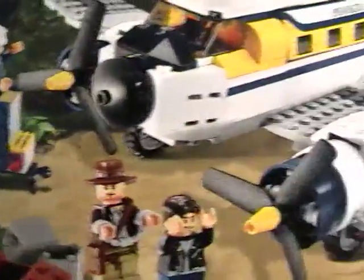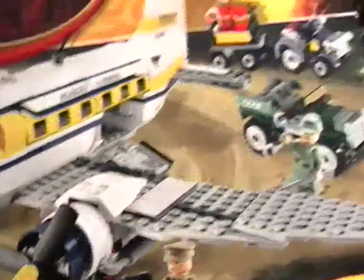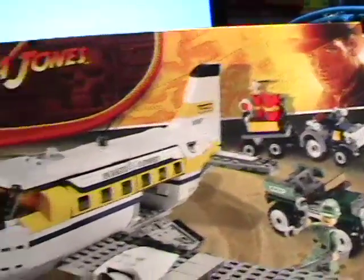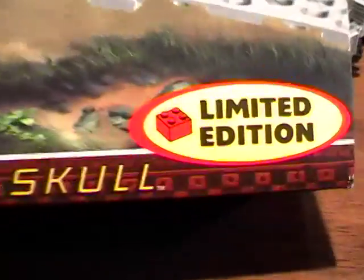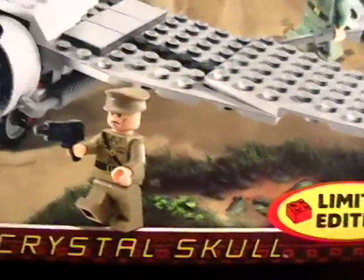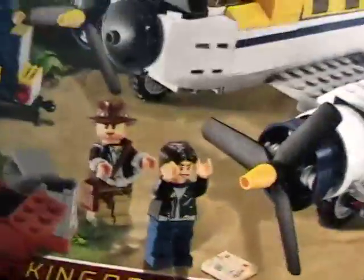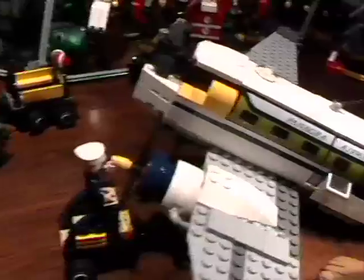There's no name on the box like you would have expected to see, which tells me that they either haven't made up their mind what they want to call it, or they're not going to release it, and this is it. In fact, it is a limited edition, so we know right off the top they're not going to put out very many of them, which actually will make this thing worth a zillion dollars someday if that's true.